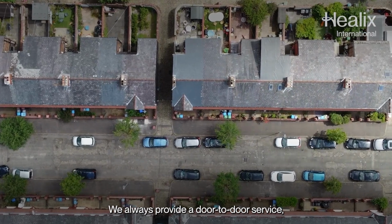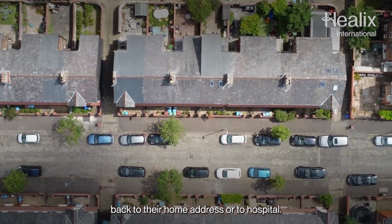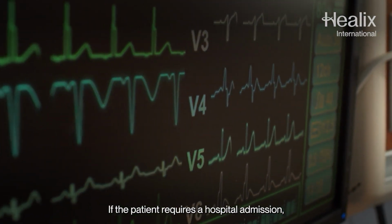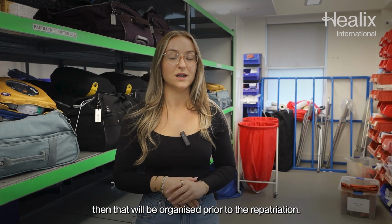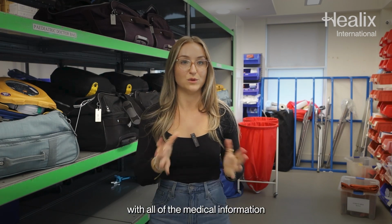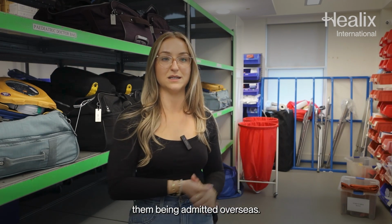We always provide a door-to-door service, so the escort will be taking them either back to their home address or to hospital. If the patient requires a hospital admission, then that will be organised prior to the repatriation. The escorts will hand over directly to the nurses or the doctors and provide them with all of the medical information that we've been given throughout the process of them being admitted overseas.